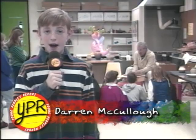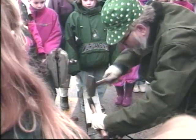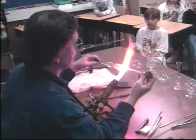In addition to more traditional art like painting or sculpting, this program brings more unusual art forms to the school, such as blacksmithing or glass blowing. You can see I'm going round and round, back and forth. You got to get it heated evenly, and I'm going to blow up the body right now.